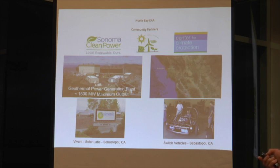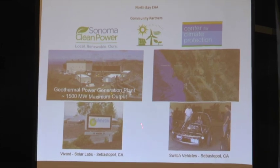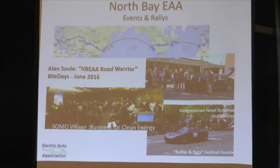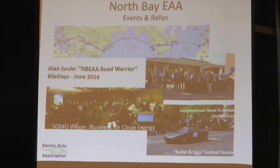We have the advantage of having a few things a little bit closer to us than to you. We have an emphasis on renewable energy sources for charging. We have a geothermal plant that is kind of up here in this neighborhood. And Solmetric is also very close to us. Solmetric is actually now under the shell of Vivant and may soon be under SunEdison. Solmetric does test equipment for measuring irradiance and also tests photovoltaics, battery backup, switching mechanisms for microgrids. And then Switch Vehicles builds these educational kits. They're also in Sebastopol near to us.